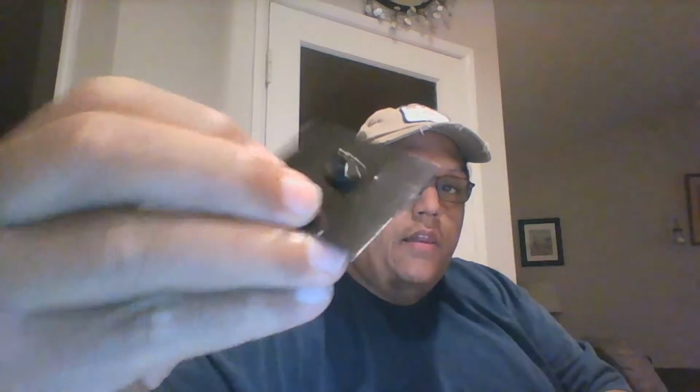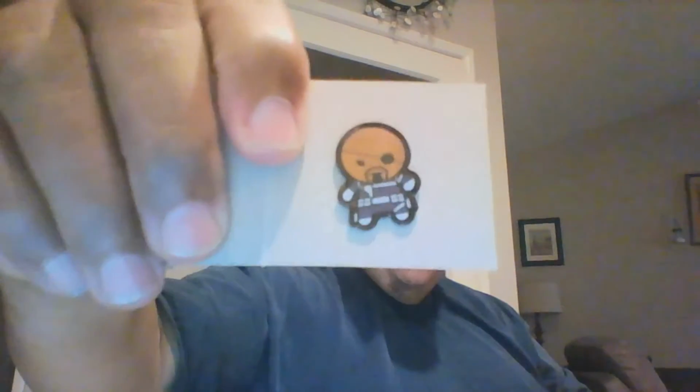Ant-Man. They come with the black dock backing. Not bad. Let's see what we got next. Nick Fury.